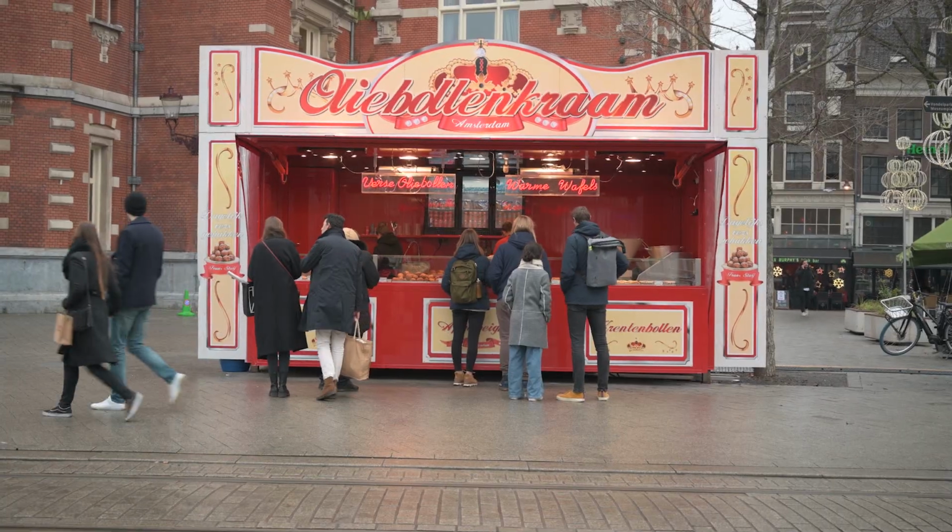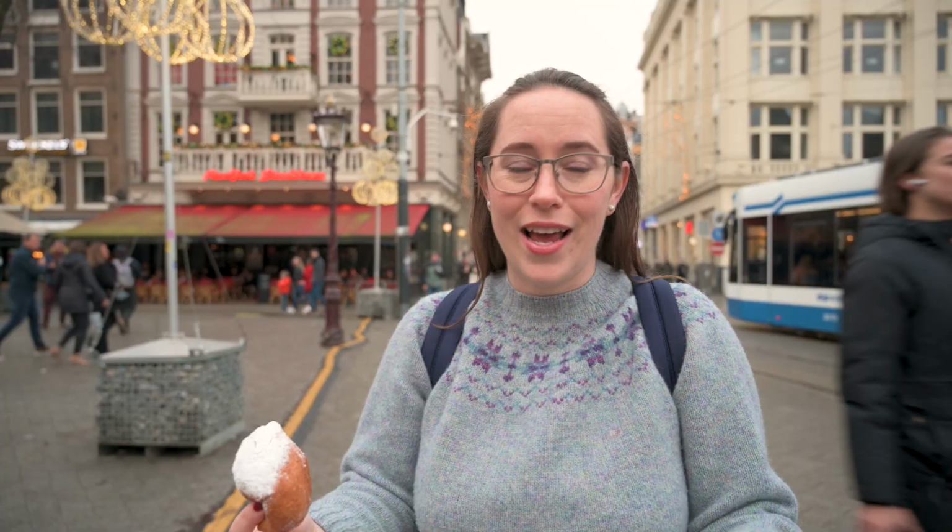There are going to be these stands all over the entire city. I would not recommend the Leidsplein one, which is where we're at right now. They were not super nice, but there's some in basically every neighborhood. Also, there is one in Noord near our place that was basically voted the best oliebollen, and there's some shops. So I will try to leave all that information down below for you.